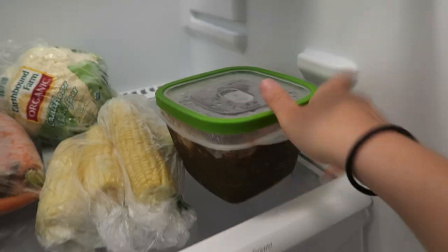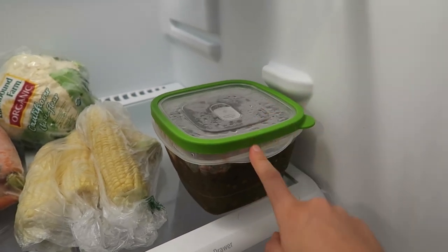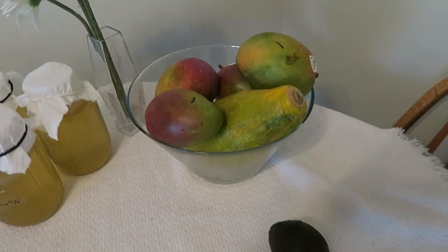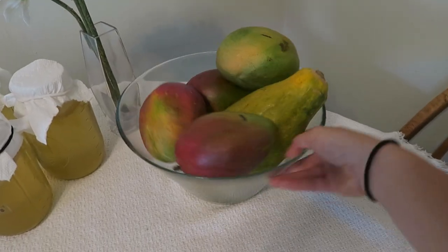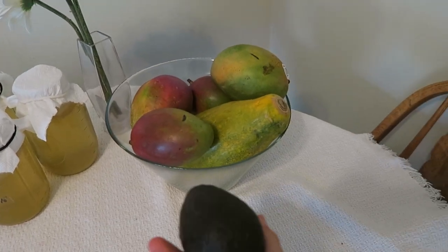They were dried. And then this is just a gigantic vat of chili that I made. I'm planning on freezing some, so I'll have easy meals later. And my fridge is beeping because it's been open for too long. And then also I just have a little bit of fruit in this bowl. I have 4 mangoes, 1 papaya, and I also have an avocado.